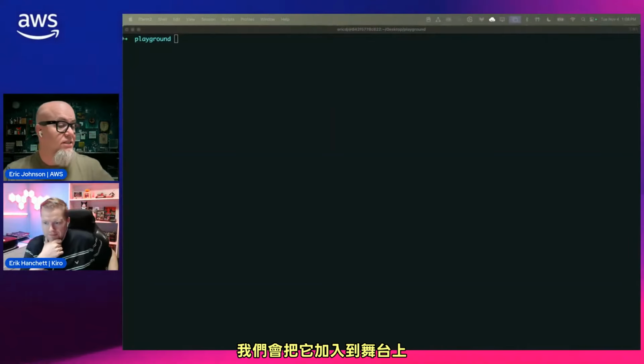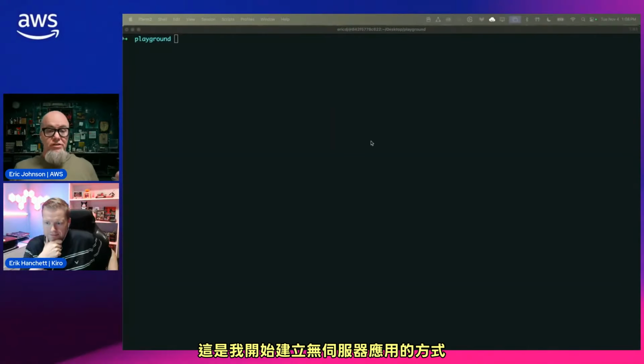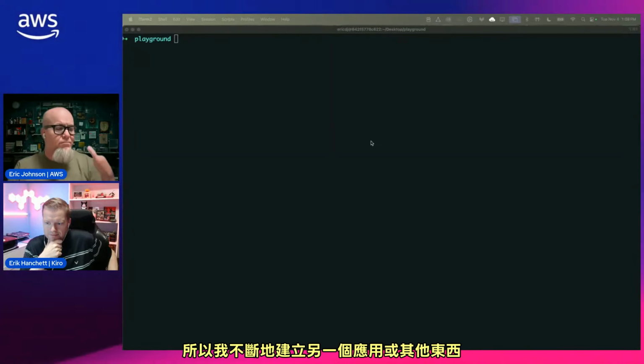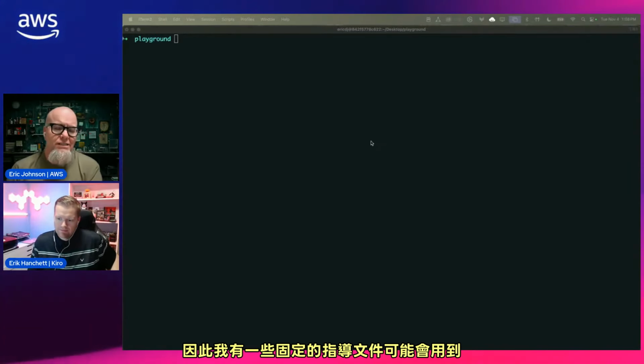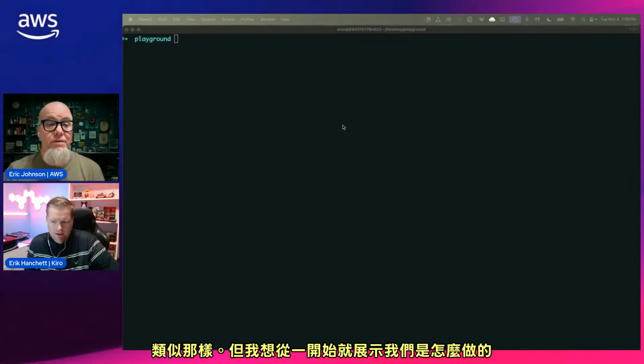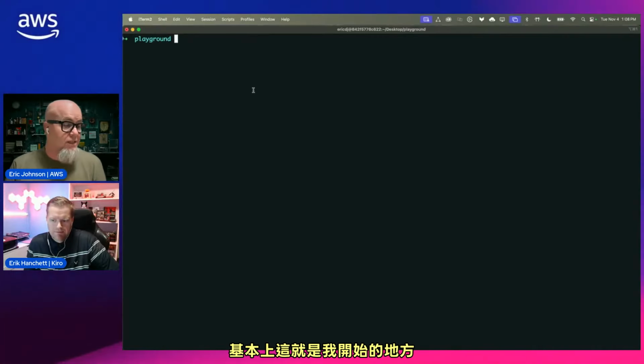So good statement. Okay. So we're going to jump into this, and I'm going to show you. And Eric, as you were talking about how you approach it, I approach it the same way. Let me go ahead and share my screen. We'll add that to the stage there. So this is how I start building serverless. Now in my job, I do a lot of proof of concepts, so I'm constantly building another application. I have some pretty set steering docs that I might use, but I want to show how we do this from the beginning. So basically, this is where I start.